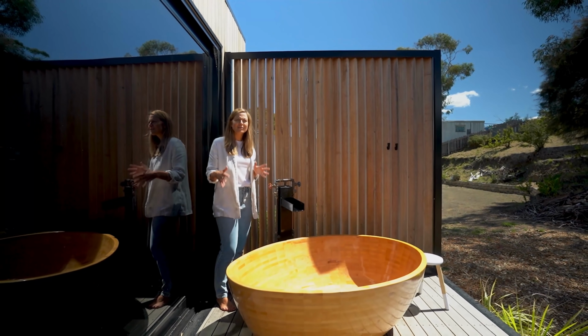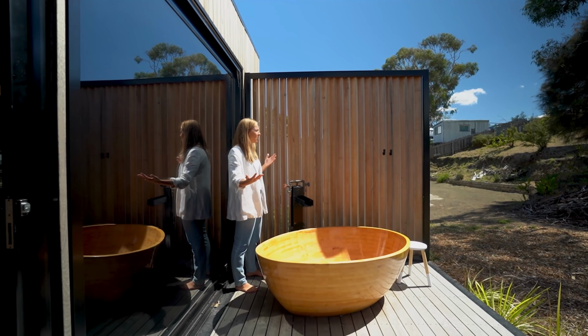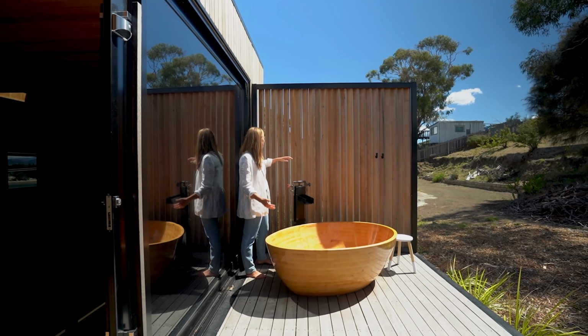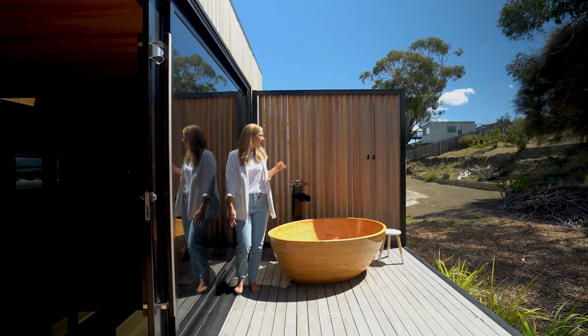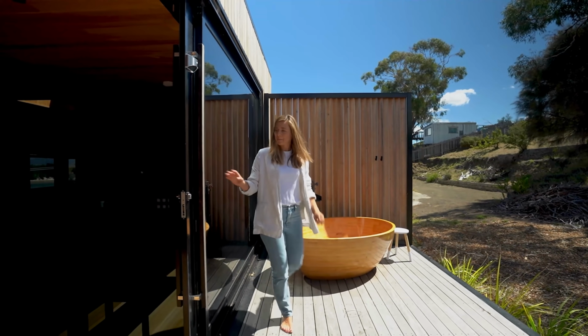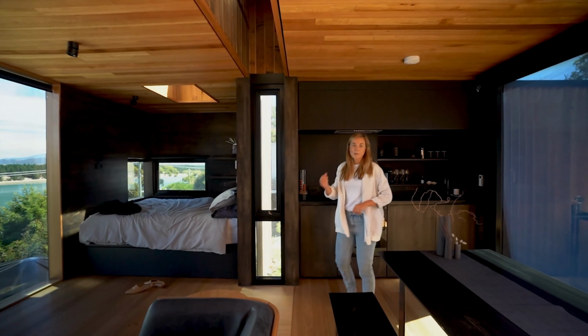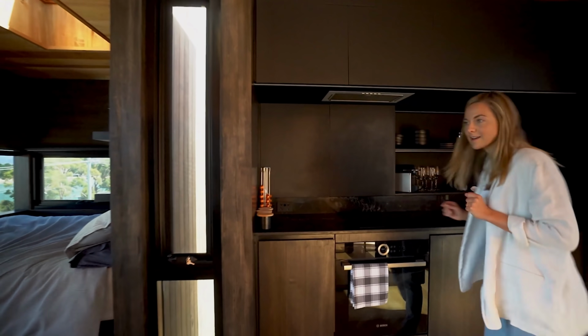And I must admit, I was wondering how this would feel because I thought this might be quite exposed, but you are actually incredibly private out here, which is thanks to these angled timber screens that they've got flanking both sides of the pod. So, I'm gonna get myself a drink and then let's sit down and take a look at this pod in closer detail.